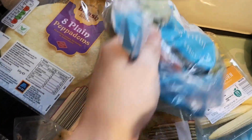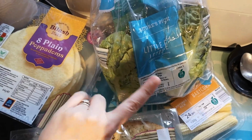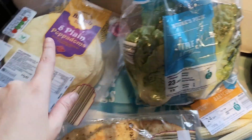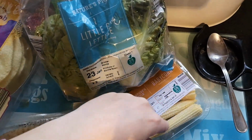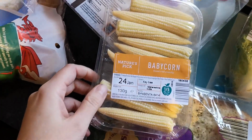some little gem lettuces, so one will be for the burrito and one will be for the halloumi burgers. Obviously poppadoms for the curry, and I picked up some baby corn to see if the kids like it.